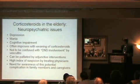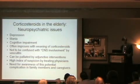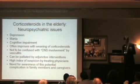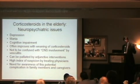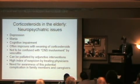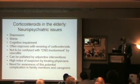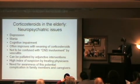And then finally, and I'm not going to get into this in great detail because I'm running long, neuropsychiatric issues are a major issue in patients on steroids in general, but especially on the high doses of steroids that we use in the elderly. Depression, it can unmask things like depression, mania, but cognitive impairment I often think is unmasked when people are on higher doses of steroids. And it's not to be confused with central nervous system involvement with vasculitis.